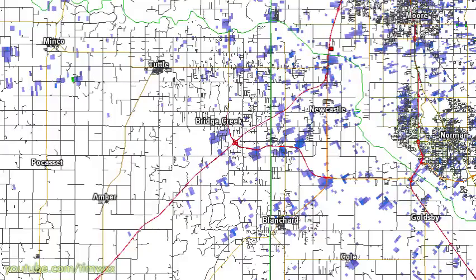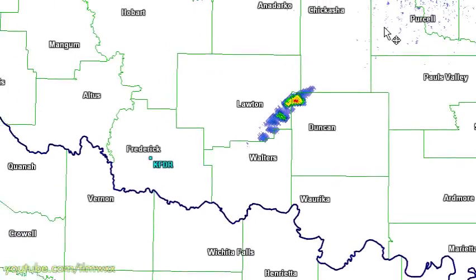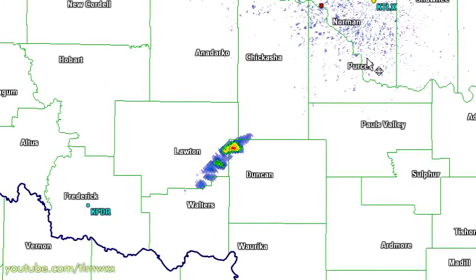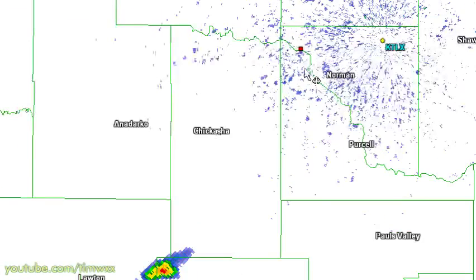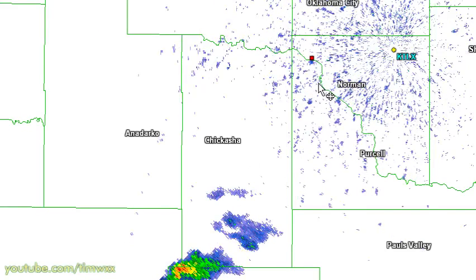Okay, let's see if that radar data ever loaded. I think it did. Okay, so this is just before initiation. You can see the storms around Lawton have gone up. This is what's about to go up here. So we're going to focus on that here. So we run this forward.